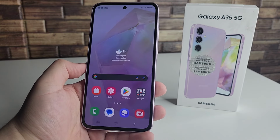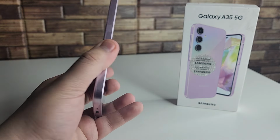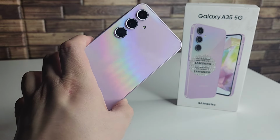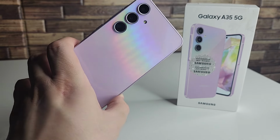And the sixth and last pro about the Galaxy A35 has to be the beautiful color lineup that we have from this year. Of course, this is the awesome lilac on here. We have ice blue, we have also black, and I think we have navy and maybe something else, but we have a really, really decent and beautiful color lineup this year.